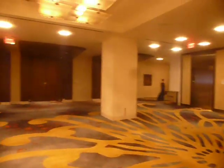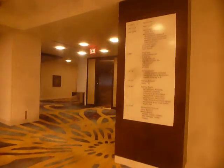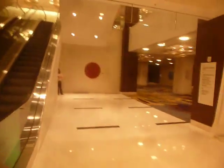This will be a hotel tour of the Marriott Marquis in Washington, D.C. at night. This is the level M4, looks like. There's a wedding going on, so we're not going to film much of that. That's pretty much what the floor looks like anyway.